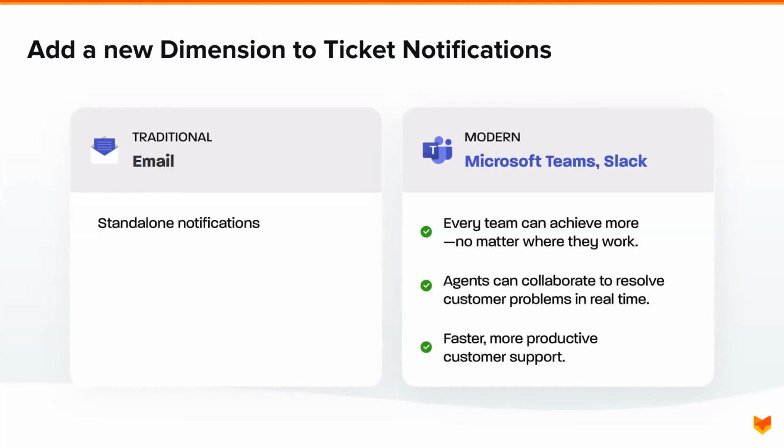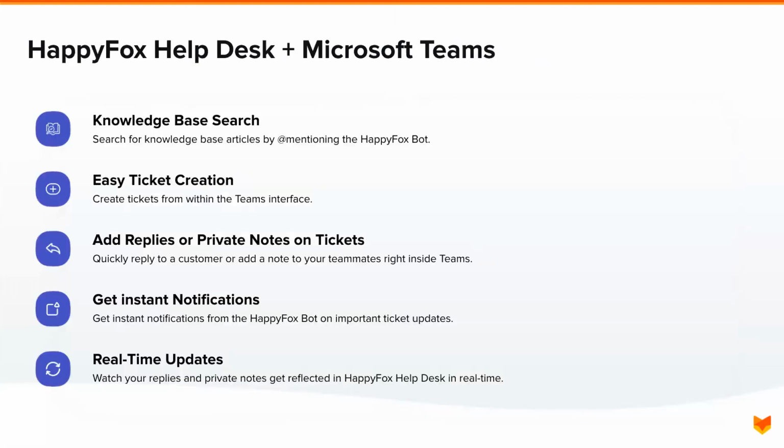So with HappyFox, we designed it so that the HappyFox help desk agents can also be involved in Microsoft Teams so they can collaborate and resolve the issues that your customers or internal stakeholders are having in real time, which is going to help you support all of your users better, and everybody's going to get a better experience out of this entire process. So this is a list of the things that we can do today, and we're going to cover all of this, not only in a live demo, but I'm going to go through these one by one right here, because there's a lot that you can do with Help Desk and Microsoft Teams.